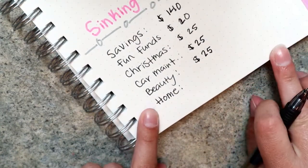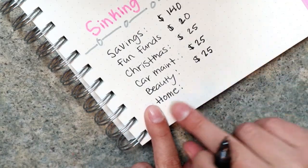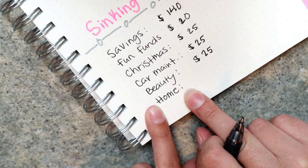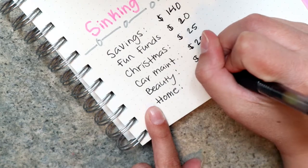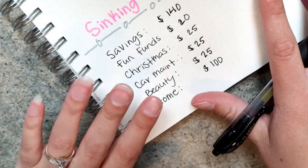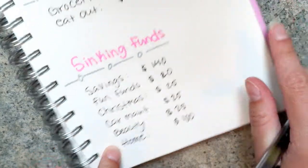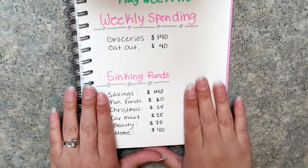And then I do have a new cash envelope for this week that I'm starting, which is just home. So this is if I want to buy anything, you know, home decor, home organization stuff, anything like that. And I'm going to kickstart that one with $100 just to have a good chunk of change in this envelope to start us off. That may not be what I put in every week, but that's what we're going to start off with.